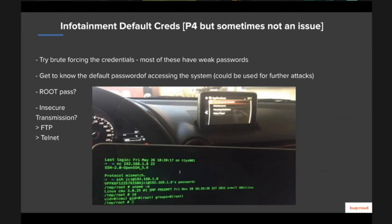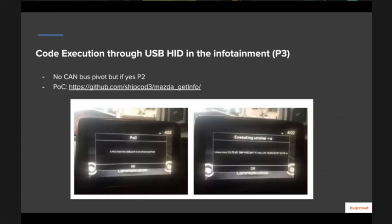This is from my car again. If you are not able to pivot, this could become a P3. So if you're only able to execute arbitrary commands, because for example the system is sandboxed and you are not able to send CAN messages, so basically just being able to execute arbitrary commands on the infotainment, that is a P3.